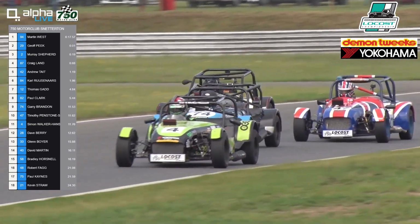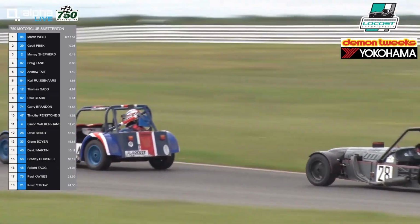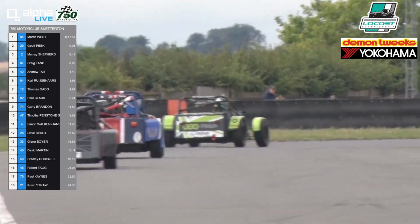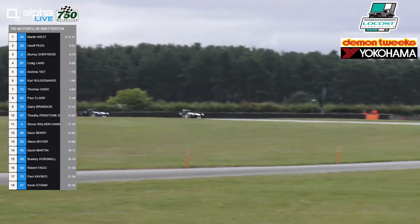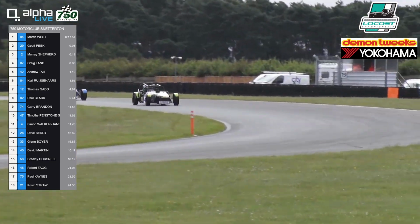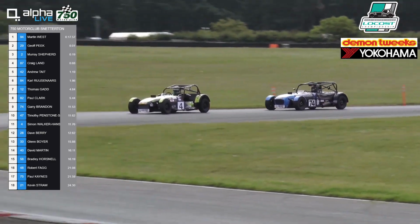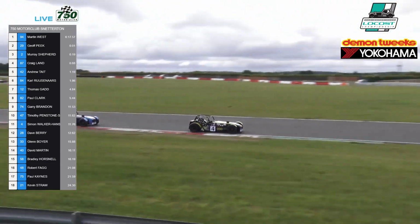And Simon Walker-Hansel is really making progress here, but he's got about 6 seconds to make up now to the group of cars in front. Behind them, Tim Penstone-Smith and Dave Berry are having a good battle too. So I imagine Simon Walker-Hansel will be looking to pull away from that group and leave them to battle amongst themselves. But Gary Brandon is hanging in there behind the Eco Trailers Locost of Simon Walker-Hansel.